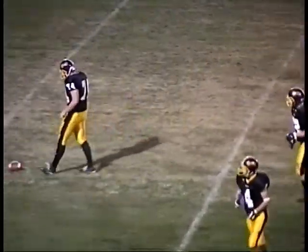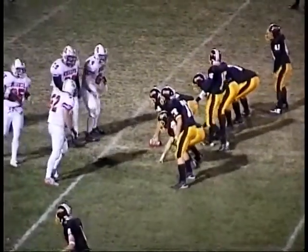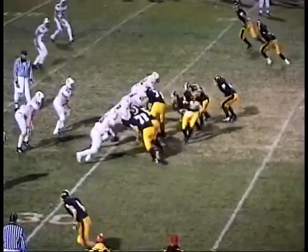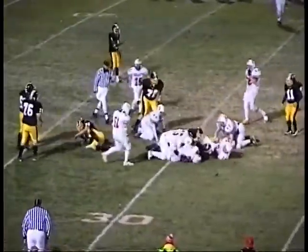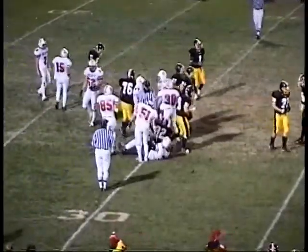Well, Assumption was right there to make the play. The Assumption defender, Joe Huxama, just slipped and fell. And you got to be able to make open field tackles on the bubble screen that time. And, you know, Bettendorf read the soft coverage, came with it. Assumption defended it correctly, but they're just missing their tackles now.